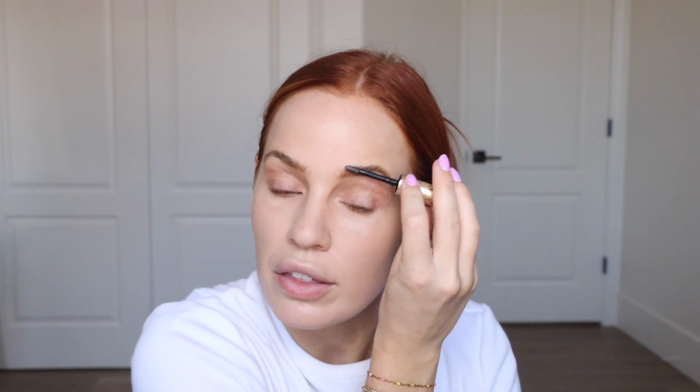Next, I'm gonna go in with my brow gel and do my brows the same way I always do. I have a separate video. I'll link it in the comments below. But I always do my clear brow gel first. Once it's completely dry, then I fill them in with my brown pencil liner, something that's gonna last all day and won't budge. And then I top it with a tinted brow gel so that it matches my red hair a little bit better. So let me do that real quick and I'll be right back.